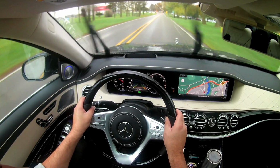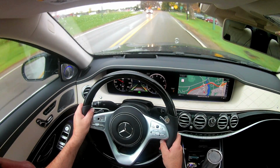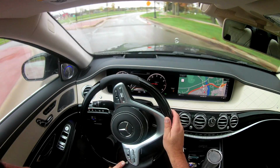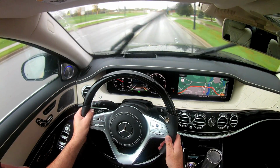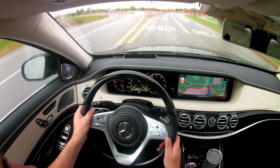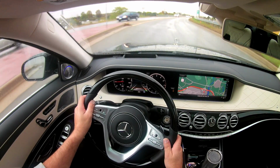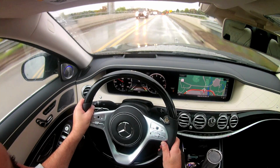Let's watch how this S560 handles a series of 3 roundabouts in a row. It's detected. It's slowing down from 45 miles an hour. Drop down to 22. I still have to do all the steering myself in this case. It won't do the lane tracking through the roundabout, but it does handle the speed control very well. Perhaps a little bit overcautious in terms of dropping the speed, but better safe than sorry.